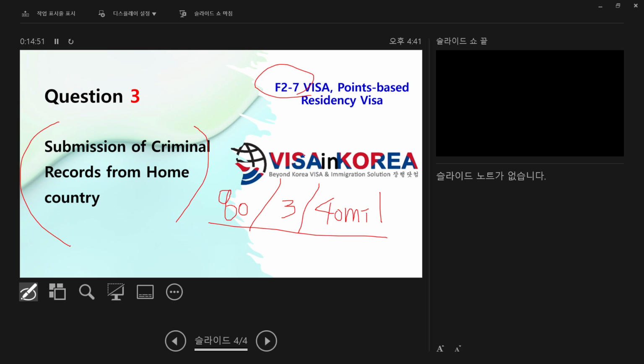But before you apply for the F2-7 visa, you have to get a criminal record from your home country. Is that all? No. You need to get an apostille, or the Korean embassy's consular confirmation stamp. And you need to get this when you apply for the F2-7, even if you meet 80 points and 3 years or previous year's income of 40 million won, or you work at a KOSDAQ listed company. You still have to get the criminal record from your home country.